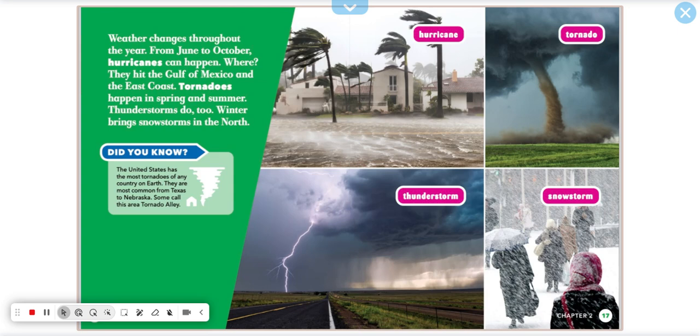Tornadoes happen in spring and summer. Thunderstorms do too, which we have noticed this last summer here. Winter brings snowstorms in the north. The United States has the most tornadoes of any country on earth. They are most common from Texas to Nebraska, and some call this area Tornado Alley. And we are just on the cusp of that, just like the very teeny tiny edge of it. So we do see some tornadoes from time to time.